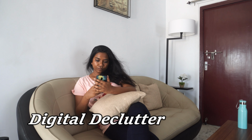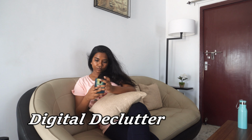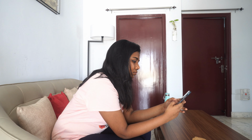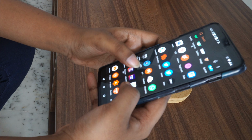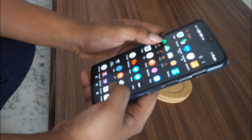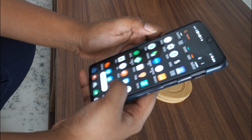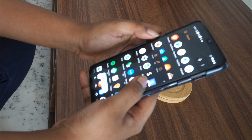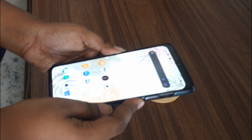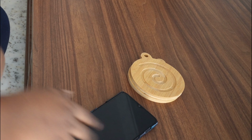Decluttering my digital space is another important aspect of my digital self-care routine. I download a lot of different apps, I use them a few times and then I completely forget about them. I don't need them anymore, but they create a huge crowd on my screen. So every time I turn my phone on, I see them and I immediately feel overwhelmed. So I make sure that I go through them once in a while and delete the apps that I don't need anymore. I love when my phone looks minimal and organized, and it gives me a lot of mental peace.